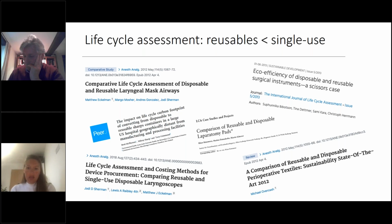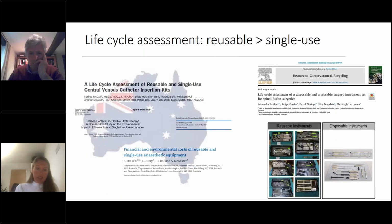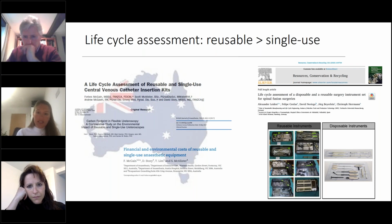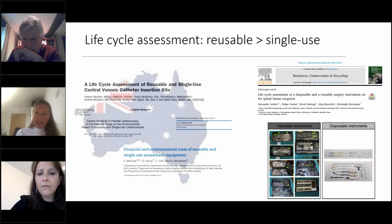Next slide, please. But there is some conflicting evidence. There's some evidence that actually is suggesting that reusables are worse or similar, but the majority of those studies were conducted in Australia. And just bear in mind that these were using coal-based electricity for the sterilisation process, and where these studies actually remodeled their data using electricity that had a higher proportion of renewables, so using, for example, European or US electricity supplies, again, we saw that the reusables were better.